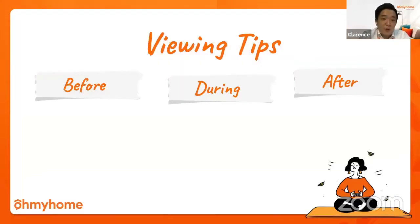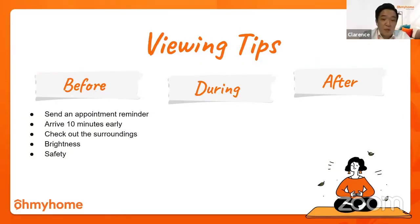Now, before the viewing, probably a few hours before the viewing, it's good to double confirm the appointment in case the owners or agent has forgotten about it. Then reach the block 5 to 10 minutes earlier than your appointment time to walk around the surrounding of the block. Look out for the location of the rubbish center, the car park, or if there are any noisy neighbors around. These are the factors that might put you off in deciding which house you want to buy eventually.